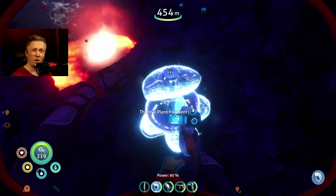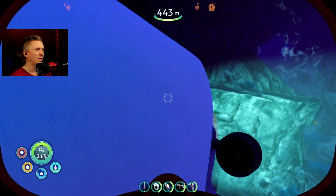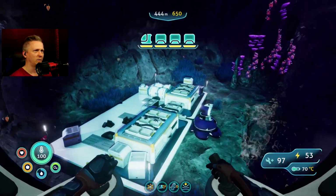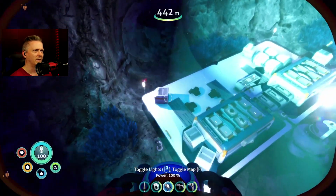I kind of wish that was the case, that we would see the thermal plant pushing power to, like, Marguerite's base. You know, like she has it hooked up and that's part of her power system. Oh, yeah. Nice little spot here. I'm pretty sure I'm not going to get really anything significant from here.